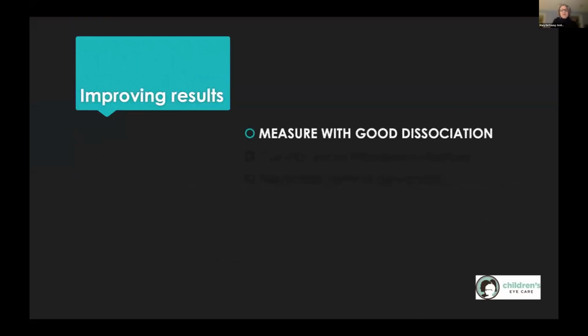So what do we need to do? Keep good dissociation throughout your measurements. You need good accommodative targets for accurate measurements. Be aware of the best vision of your patient's worst seeing eye.